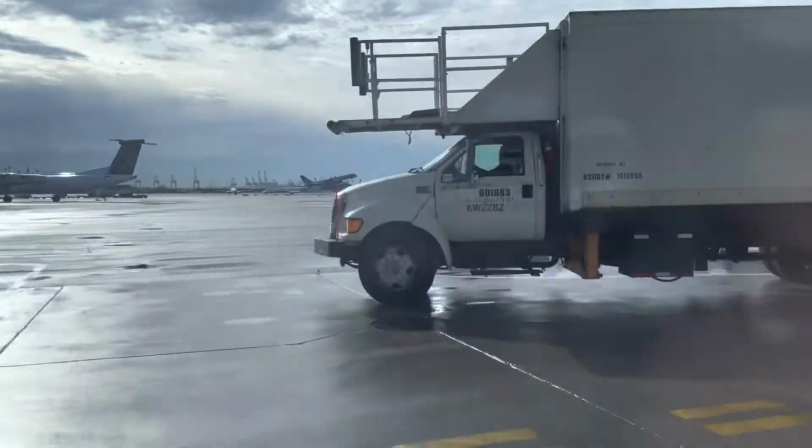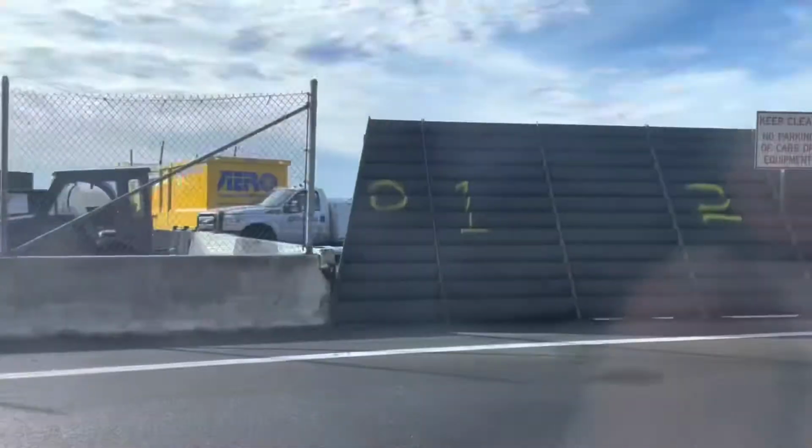Today we'll be flying from Newark to Montreal on the Air Canada E175. We had just gotten off our flight on the United A320 from Atlanta. Our gate was on the other side of the airport, meaning we had to take this airport bus.